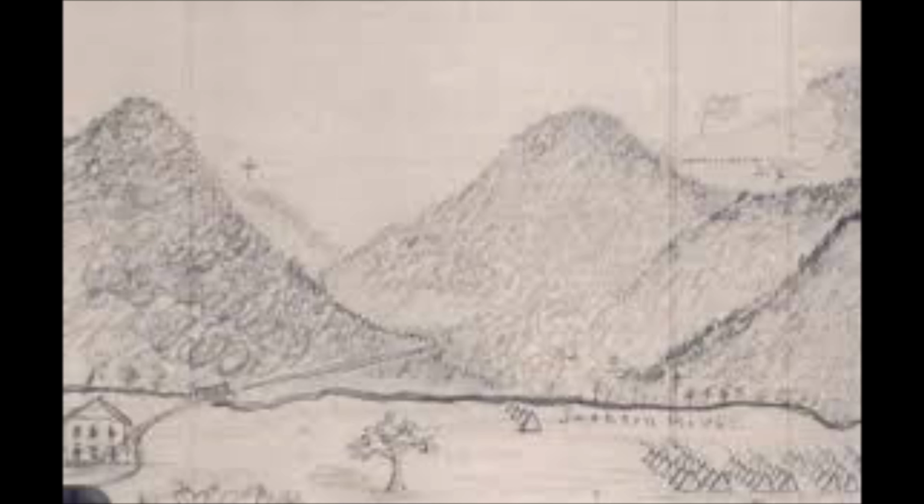As Milroy is watching this, he is called for assistance. That assistance arrives in the form of Robert C. Schenck and his command. Both generals are now worried that as the Confederates occupy this position, they're going to put artillery up there. In fact, rumors are coming in constantly that Confederates are moving artillery up on the hill. Jackson, in fact, has contemplated this.